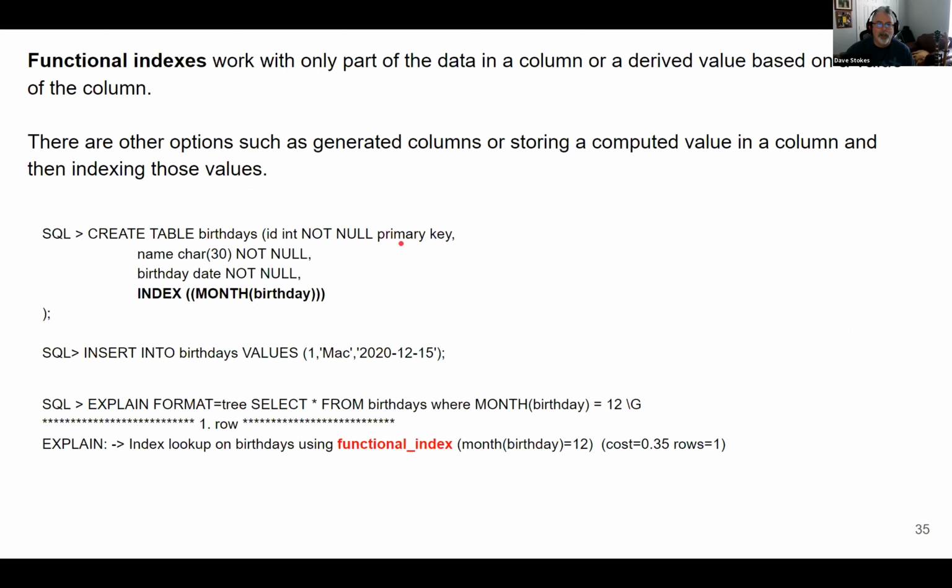Now, we also have functional indexes, which is a way to work with part of the data in a column or a derived value based on information from that column. In this example, we're going to create a table for birthdays, and we have the name of the person and their birth date, which we're going to store as a date data type. And we're going to create an index on just the month of the birthday.